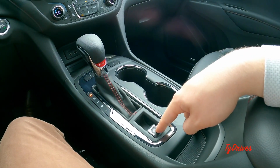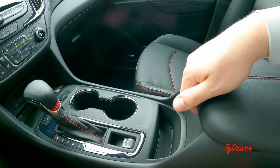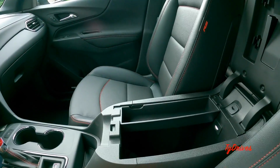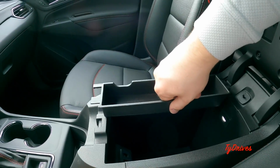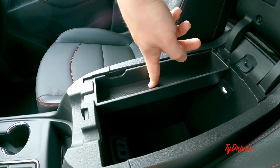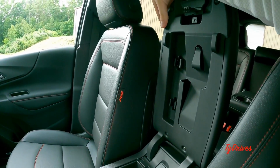We also have electronic parking brake here too, and then a couple of cup holders, little storage tray here, and if you open up our nice center console, you'll also have another removable storage tray right here, and it is kind of long and skinny, so you can put pencils and pens, things like that. And there's 2 more USBs inside with a little LED light.